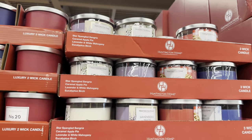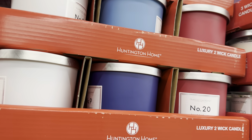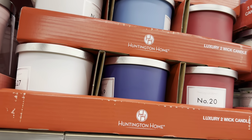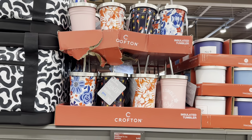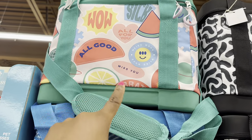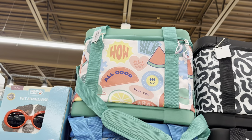Yes, for $4.49, they have these luxury two-wick candles for $4.99. Let's see here. Number 9, early crew and cucumber. Okay. Really cute. I like the packaging on this one. Here are the insulated tumblers for $5.99. The flip top coolers, they're $14.99. This one is my favorite. It has wow, sick, all for you, all good, miss you. Oh my goodness, love that one.